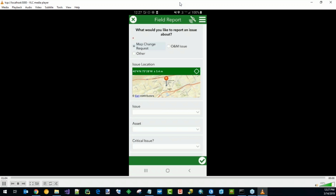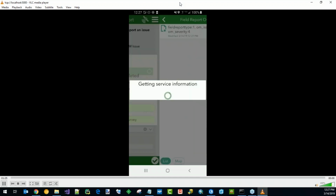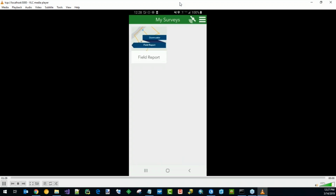Whether that's a map change request where they're seeing an asset that's missing from the map, or it's abandoned, or some information that's not correct, or an O&M issue, whether that's, in this case, say the manhole cover is missing, which near a high school I'd say is a pretty severe issue, so we can mark it as urgent, fill out details, and submit that back, and then switch back to our Explorer. So the viewing of the information is not only for the web, not only for the people using a desktop inside our organization, but also for anyone out in the field that could take advantage of Explorer.